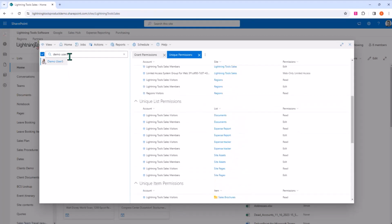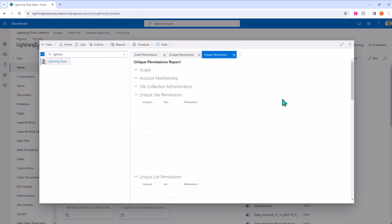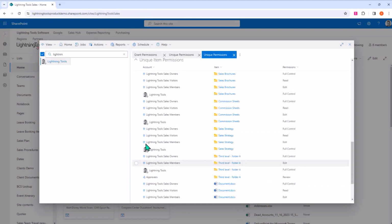If I change this, I'm just going to have a look at myself, or the account that I'm signed in with, and rerun the unique permissions report. You'll notice that my avatar is popping up in a few places. So these are all direct permissions, and you'll see here that I've got things like full control set on subfolders and so on, which I may not want to see.